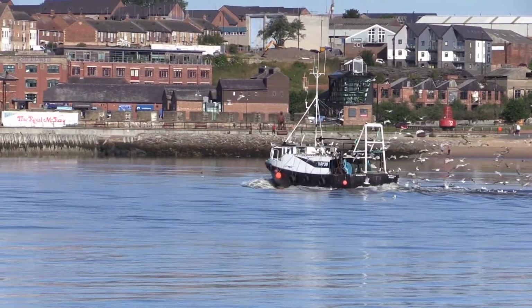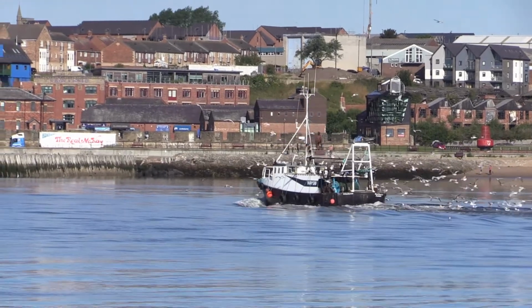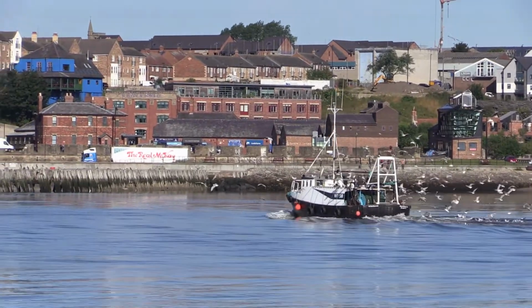Plenty of fish stirred up by the fishing vessels. The seagulls always follow them in.